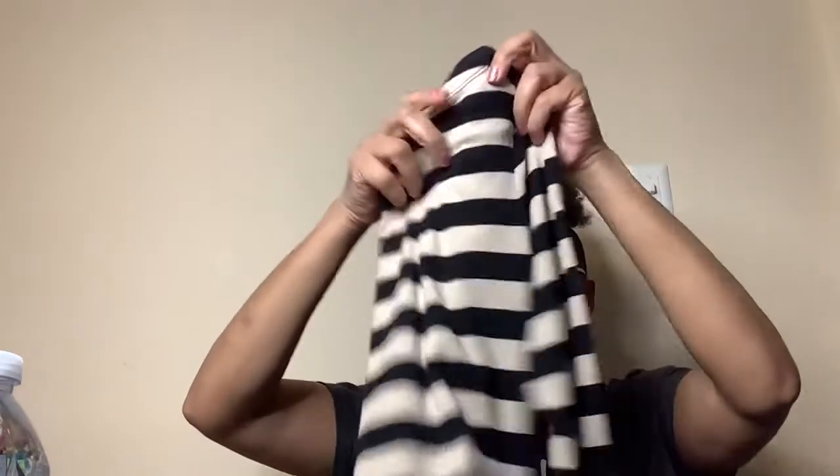I found this at Savers. It is a Say What faux fur vest. I did look at the comps on this. They were pretty good. And at the bins, I found a basic Banana Republic. Looks like size medium. Just a basic shirt, basic t-shirt, long sleeve tee.